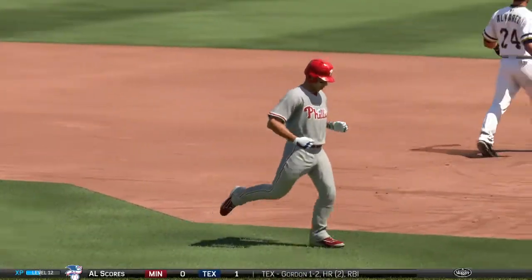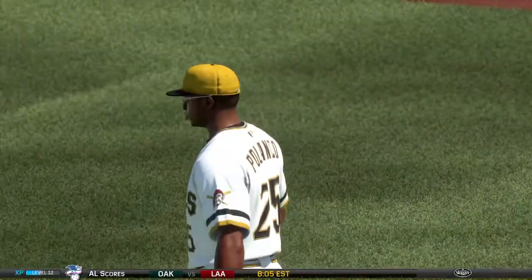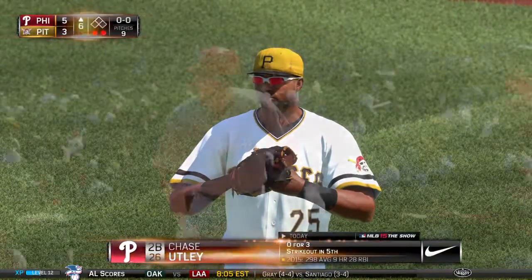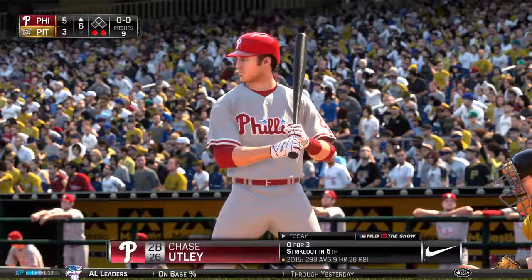Well, that's all he's hoping to do right here. Just get that thing airborne and get that first run of the game home. He does his job, picks up the RBI. Chase Utley will try again. 0 for 3 thus far.